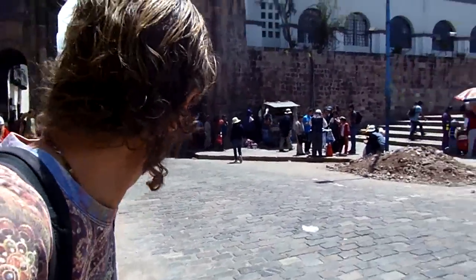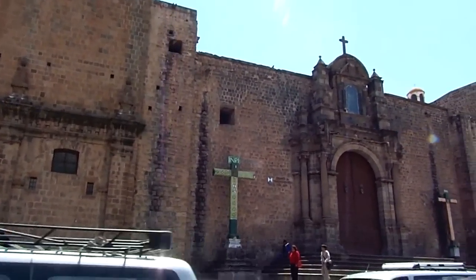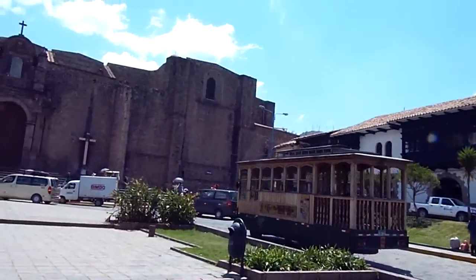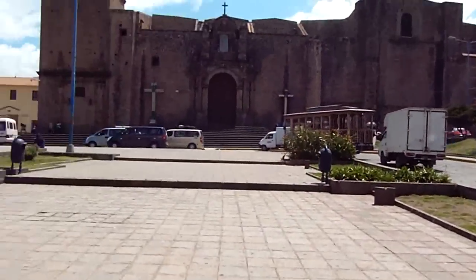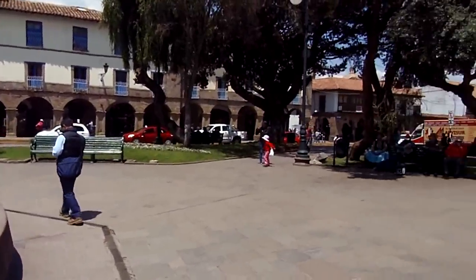San Francisco, and the Church of San Francisco. Check out these old trolley cars. Speaking of San Francisco, I wonder if that's where it comes from. Possible. This is Plaza Regocijo.